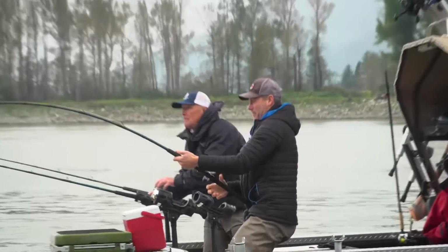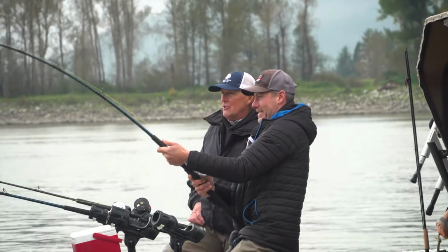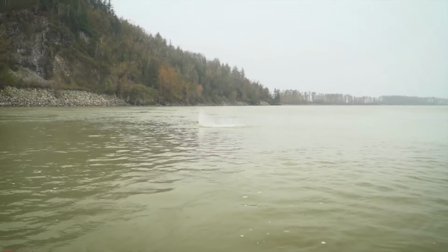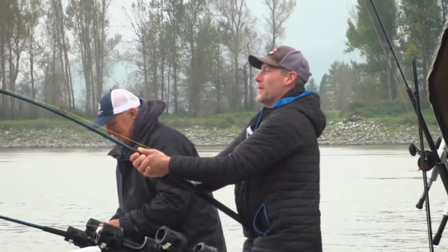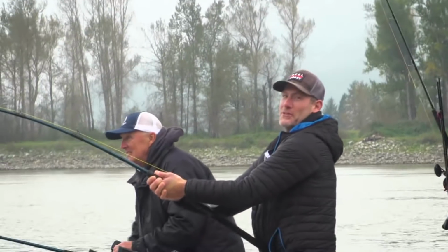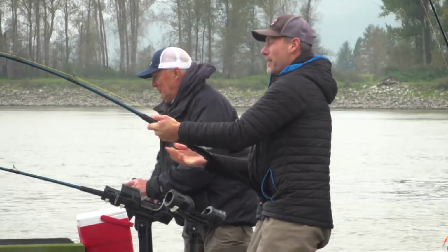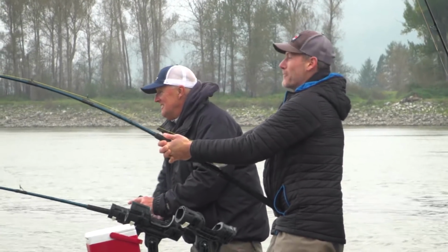Hang on to him, Mo. Oh, yeah. That's a better fish. Come on, jump. He's coming up. Oh, Jesus, dude. That is a tank. Holy cow. Oh, man. You forgot how strong these fish are. See, now he woke up. He was just kind of swimming under our boats there for a minute.